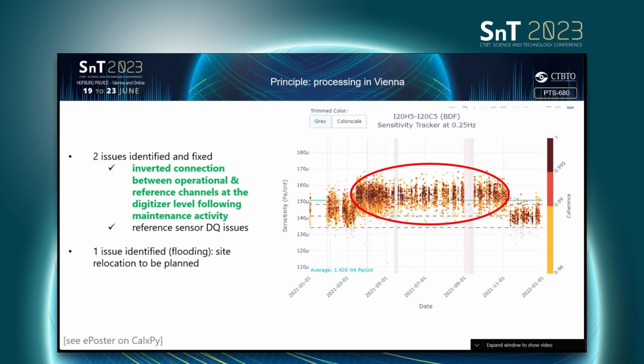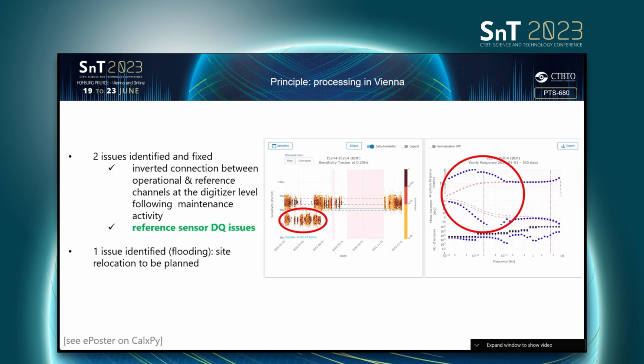Here are a couple of real examples that we have fixed, from last year. This sensitivity shift that could be observed in the tracker actually reflected an inversion between the operational and reference system following a maintenance activity on site. So this is something that we could catch. We could also catch the fact that the reference sensor had some data quality issues in the low frequencies. This was solved by replacing this sensor.